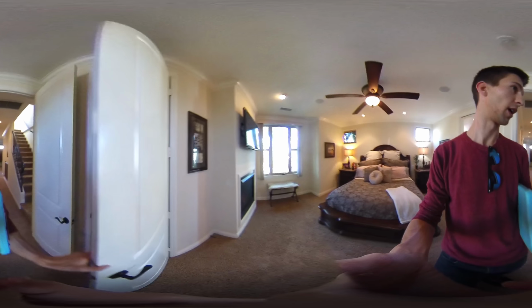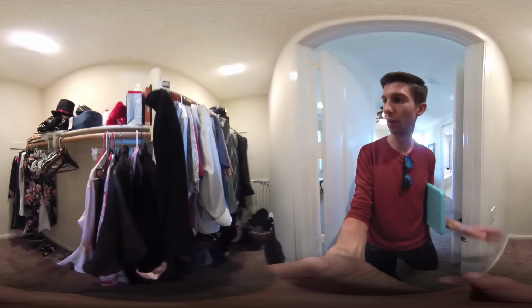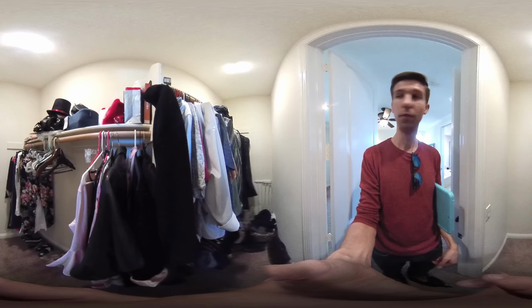And here's the closet. Oh wow, much larger than I was anticipating. So it's kind of like a walk-in. It's a little bit narrow, but you can walk in it. I'm standing in it right now. You could probably honestly add even more storage to it if you added more racks or shelves or something.